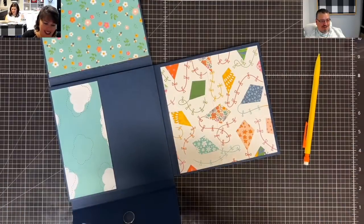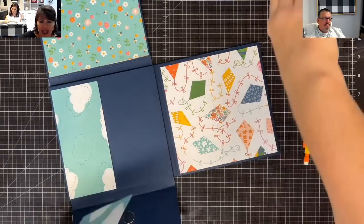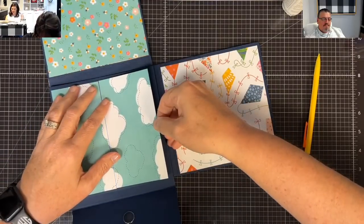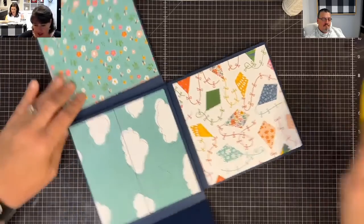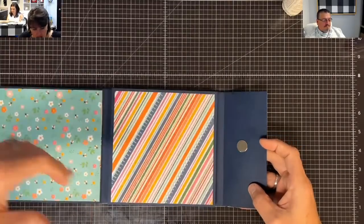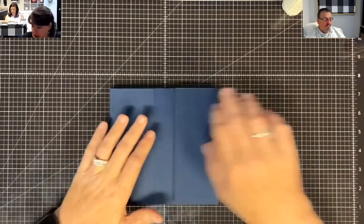That too, the kites and then the sky, but also in the middle is the sun. It just doesn't matter. You just play. Everything lands beautiful. I love it, because this paper does the work for us. Fun paper. All right, so, oh, wrong way. This guy goes here, and then here, and then we got to do our cover. So let's figure out what we're going to do the cover with, and then we can do our photo mats.